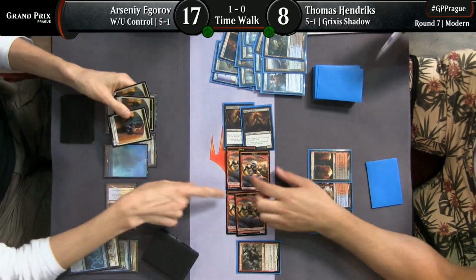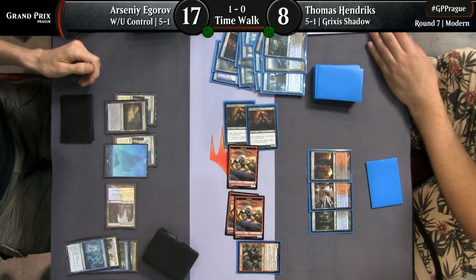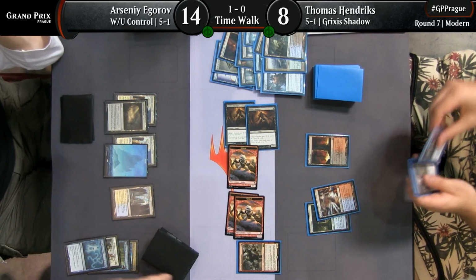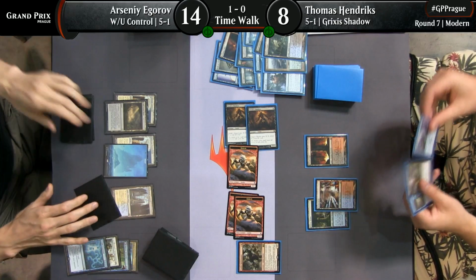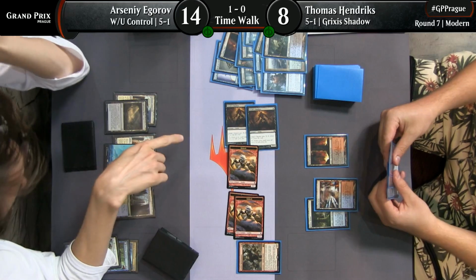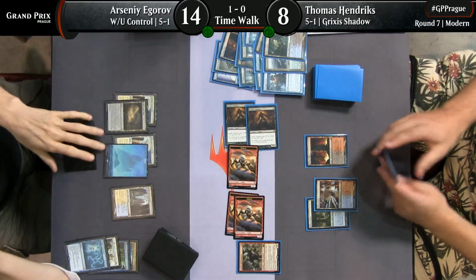You were chatting about Supreme Verdict. Igorov does have one copy in his deck, but like most white blue decks that we see right now, especially with the addition of Jace, many of them rely more on Terminus. He has four copies of that, and Terminus can be countered. Yeah, if you're Thomas Hendricks right now, every reason to feel fairly good about how this game's going.